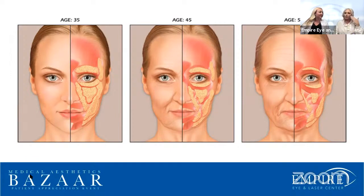And then I also put the fillers in my cheeks too, and it just kind of lifts my face. It pulls these lines out, it softens them a bunch. And so I love the fillers. I do the fillers and the Botox.